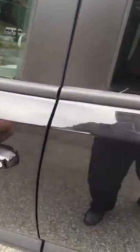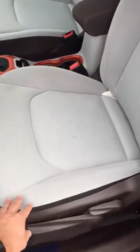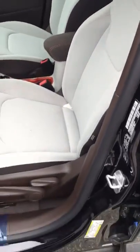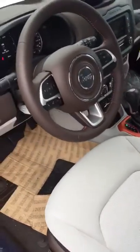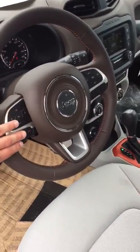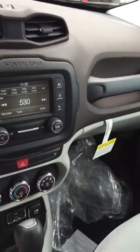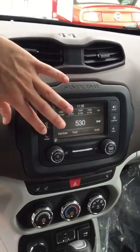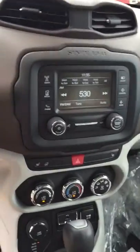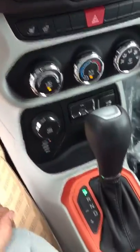I'll show you some of the interior styling features and explain some of the options that are available. This one happens to have cloth seats, but these are heated cloth seats, part of the cold weather group. You've got a leather wrapped steering wheel with mounted controls, and Bluetooth controls for your phone. You've got an AM FM stereo, also has satellite radio in it, and as I mentioned, you do have capabilities for Bluetooth. Here are your heated seat controls, heated steering wheel controls, and an automatic transmission.